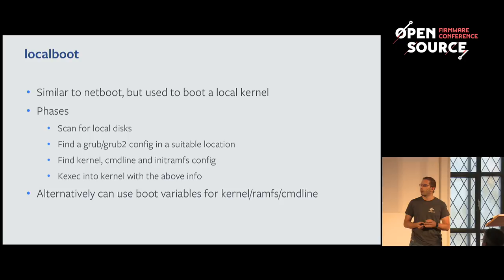It will look for grub configurations, scan them and find valid boot entries, and will try from the first one until it finds one that works. And eventually, it will kexec into the kernel with the appropriate RAMFS and parameters. Alternatively, and it's probably a better method, you can specify exactly what you want to boot from where and with which command line. More about this in the next couple of slides.